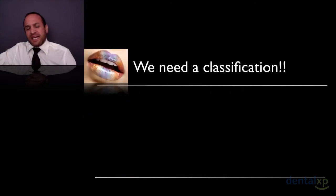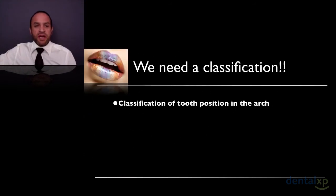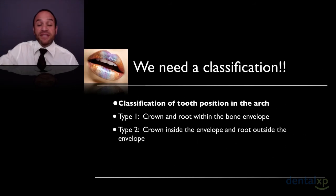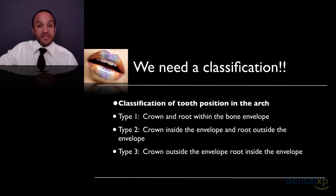So perhaps what we need is a classification, and this is something we've been working on for a year in my practice, where we're doing a study to see if a classification is necessary to give people guidance as to when they can do it and when they can't. This classification comes down to tooth position in the arch. Type 1 is where the crown and the root are within the bone envelope. Type 2 is where the crown is inside the envelope, but the root is outside the envelope, and I'll show you examples in a minute, so don't worry. Type 3 is where the crown is outside the envelope, but the root is inside, and type 4 is where the crown and the root are both outside the envelope.